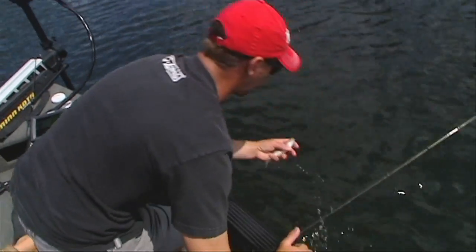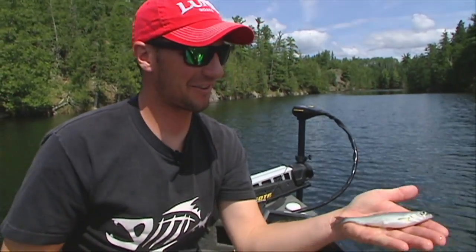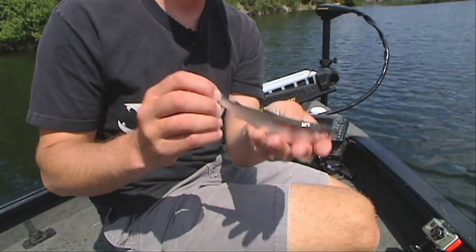Look at this guy. Now that's a little bit bigger, but that's why all these big walleyes are in this place where we're fishing today, is these things are kicking around.